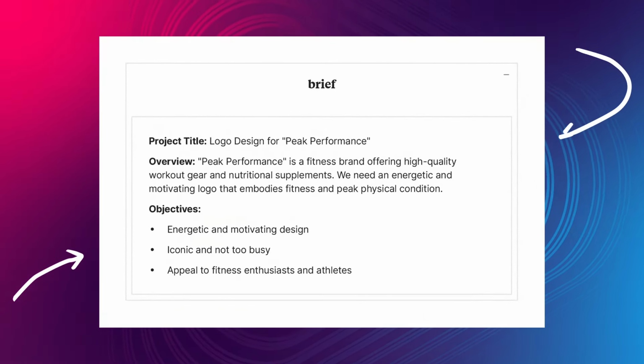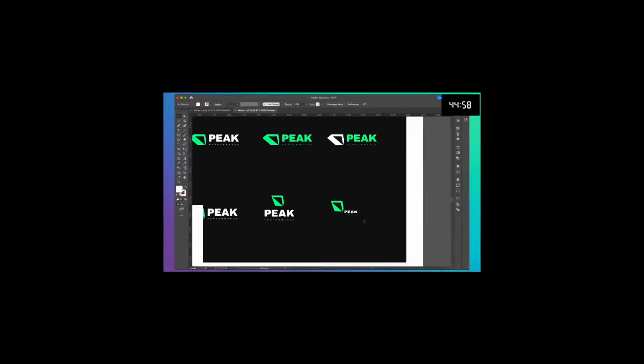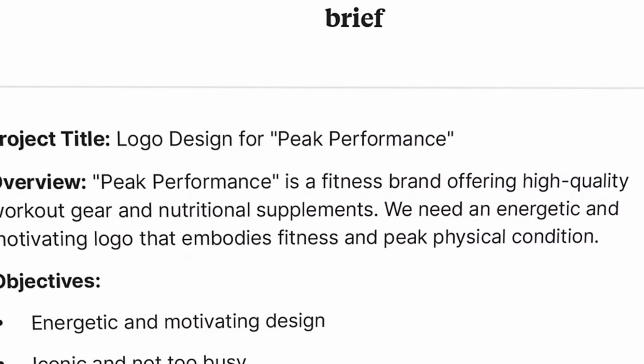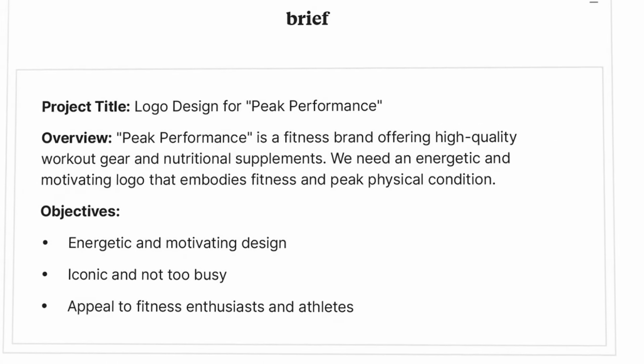1 logo design brief, and 3 chances to make the logo itself, but in 2 minutes, 10 minutes, and 1 hour. Which design, if any, will actually be good enough? But before I made a single vector path, I used ChatGPT to make this brief. The brand is called Peak Performance, and it's a fitness brand that aims to sell workout gear and supplements.